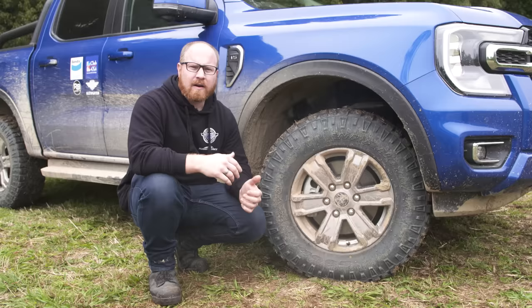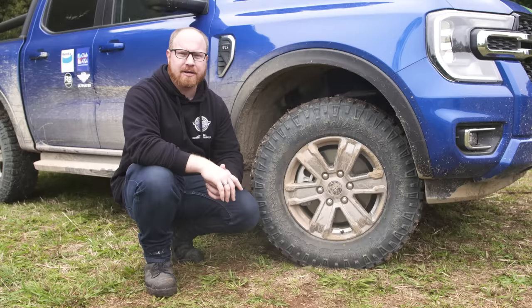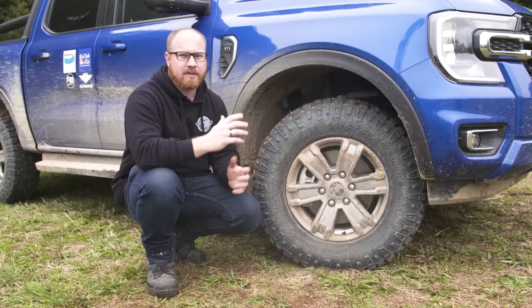As far as suspension goes with the Ranger, it shares a lot of similarities to the previous model. It's got a really wide gap between the upper and lower control arms, which means we're going to get some really good articulation out of this vehicle. Going to be able to lift it really well. It's got a nice big wide open wheel arch, which is just begging for a bigger tyre.